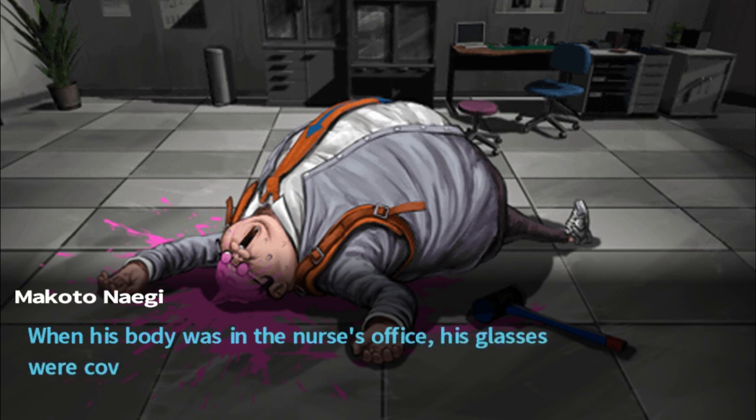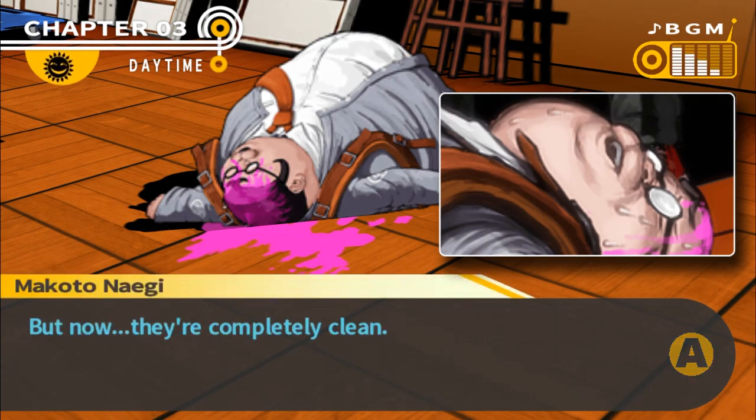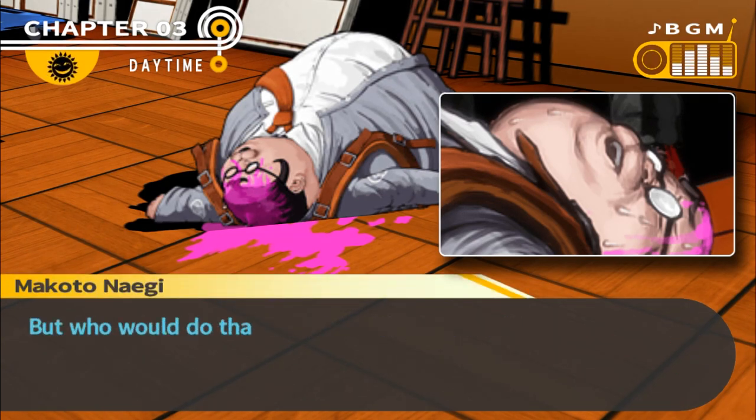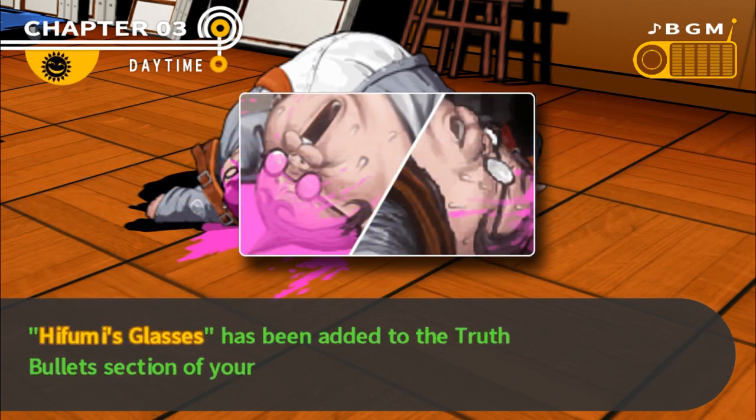That's it, his glasses. When his body was in the nurse's office, his glasses were covered with blood. But now they're completely clean. Does this mean someone wiped his glasses off? But who would do that and why? I think I understand.